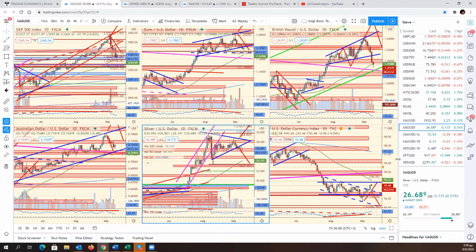But I have been lightening up quite a bit because I do expect some kind of correction. This madness can't go on forever. I do think that equity indices are going to go a lot higher in the very long term, but in the short term, we should see some kind of correction, especially since everybody now knows that we're only ever going up.